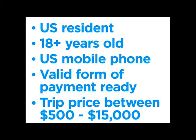Well, you need to be a US resident, 18 years or older. You have to have a US mobile phone. You have to have a valid form of payment ready, and your trip price must be between $500 and $15,000. If you are booking a trip at $15,000, please call me. If you're booking a trip at $500, please call me. But especially if you're booking a trip at $15,000. I'm going to leave that there.